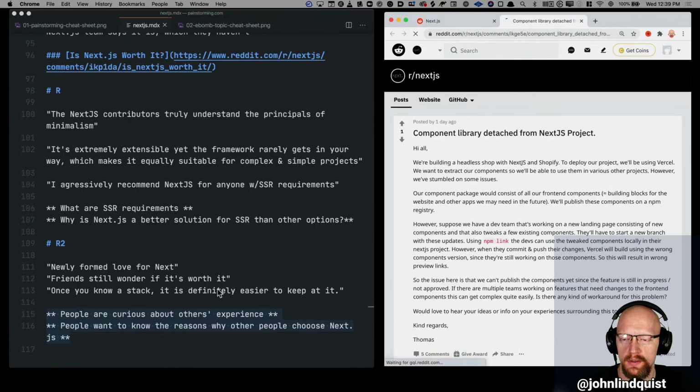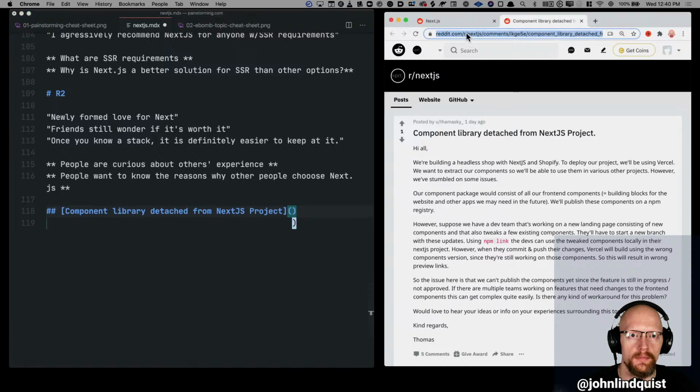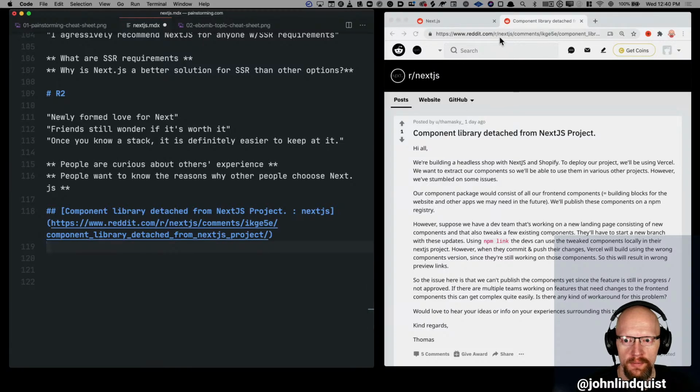Component library detached. All right. Link: component library detached from Next.js project. Let's grab this. Wait, I think I have a shortcut for this. Do I? I do have a shortcut for that, so I can do that. Yeah, I have the shortcut where if I hit a keyboard shortcut on my machine, it generates a markdown link from the title and grabs the current link from the browser. So I can use that for sure.